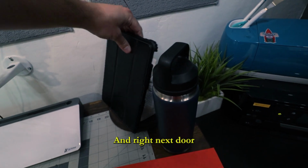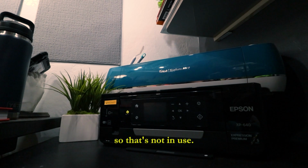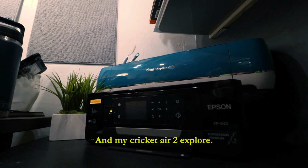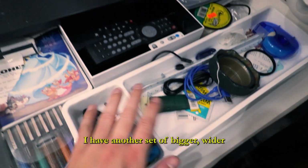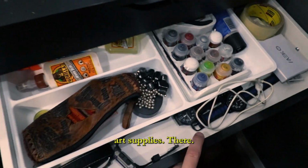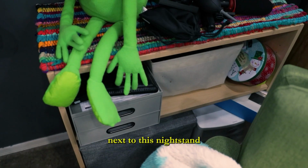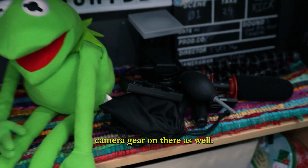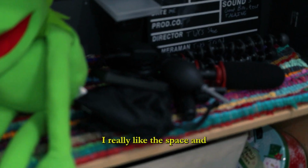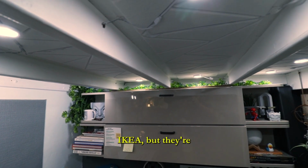It's pretty cool. And right next door, I have my printer, which is out of ink currently, so that's not in use. And my Cricut Air 2 Explorer doesn't work very well. But underneath, I have another set of bigger, wider Alex drawers, and just a bunch of art supplies there. And right next door, I have my Oculus Quest 2 hanging on the wall next to this nightstand that has a bunch of art supplies and other things, and miscellaneous camera gear on there as well that I use frequently.